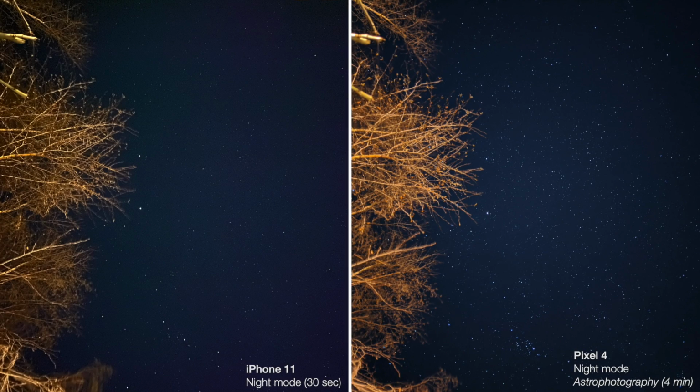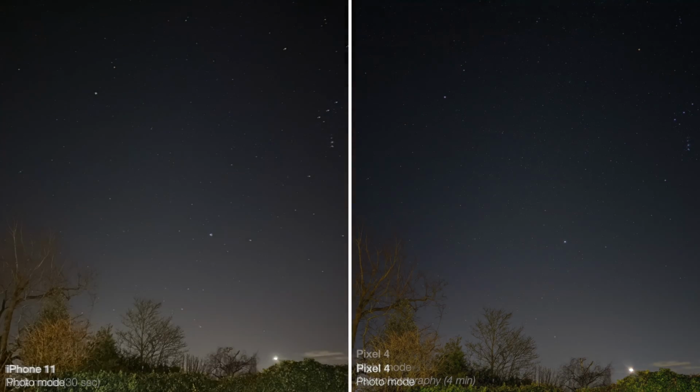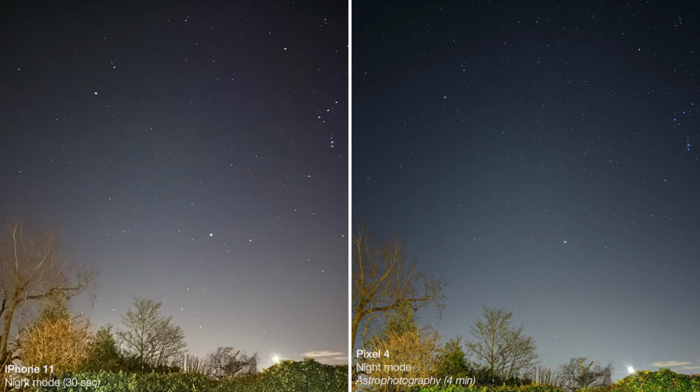Google does have a night mode trick up its sleeve with astrophotography. When mounted to a tripod, both phones can take long exposures in extremely dark conditions to capture the night sky. The new night mode features can transform images that ordinarily look like this into this. The Pixel 4 has dedicated astrophotography built into night mode, and is able to take up to 4-minute exposures to produce images like this. The iPhone maxes out at 30 seconds exposure time, and you can really see the difference Google's longer exposure and image processing makes here. The Pixel 4 clearly has an edge here.